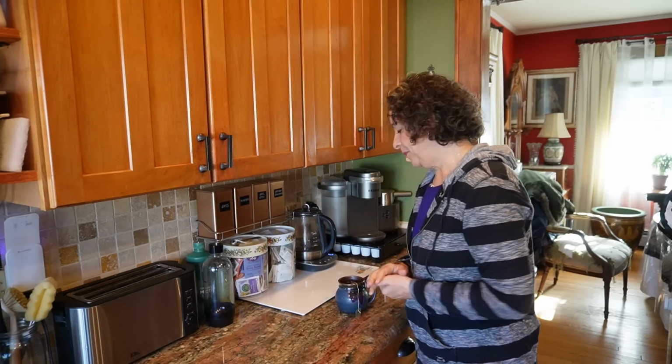So the bottom cabinet is where we keep the mixing bowls and all the baking items. There's some items in there that we don't use very often. It's like the platters, you know, the big platters. We use those for Thanksgiving when we have people over, for appetizers or just to present food. I don't think I'm going to keep them in there.